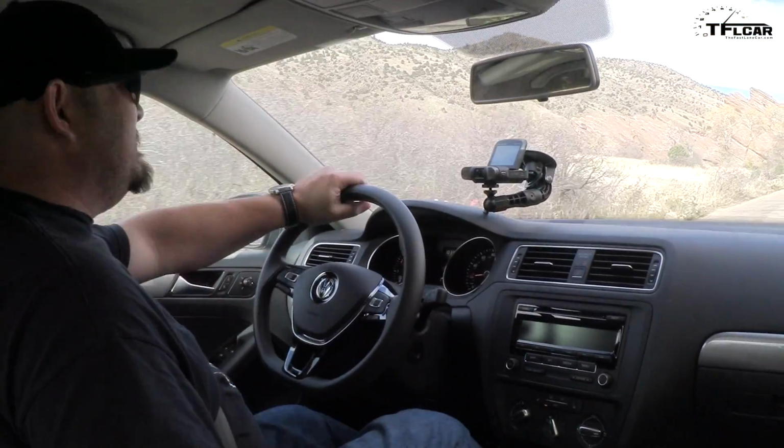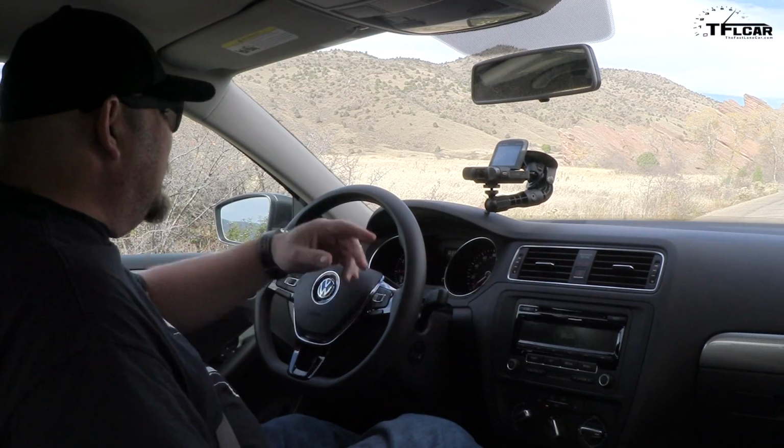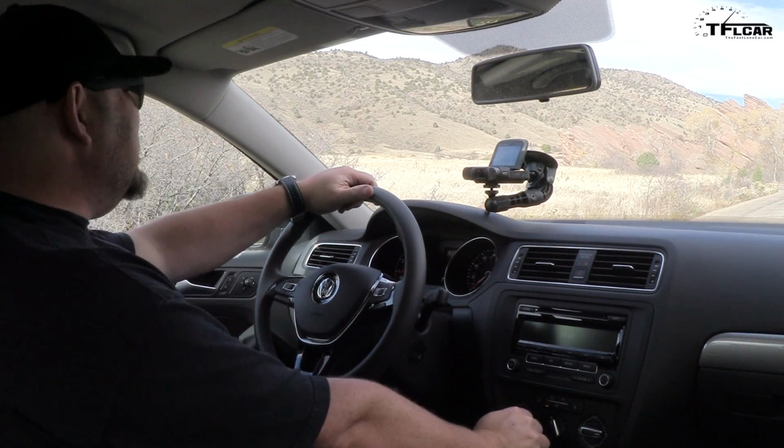Let me stop again. Just absorb this. 37 miles per gallon on the highway. That is nearly at a diesel level.